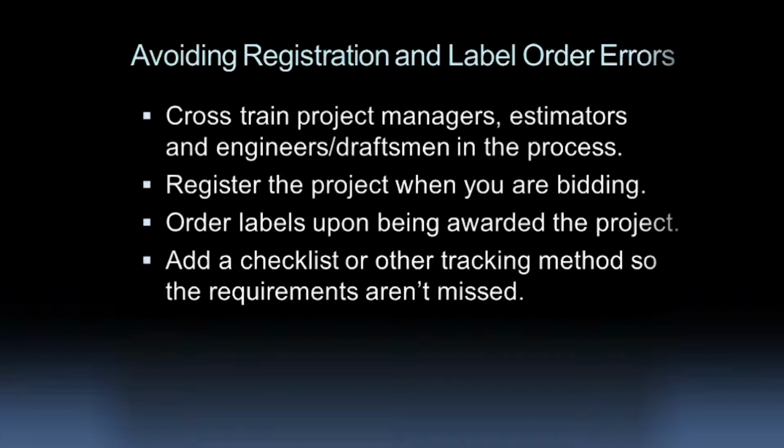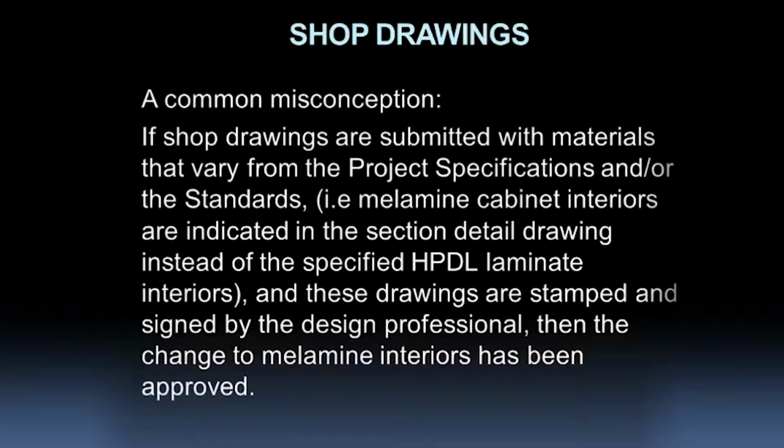We also recommend that you register a project when you are bidding. I know we have several of our licensees that do this on a regular basis. That way it's registered, and it also gives us the opportunity to help you out by checking with the architect on a regular basis to see if the project has been awarded. And if it has been awarded to a non-licensee in the program, we alert the architect to let them know that the project has been awarded to a non-licensee and that the project could not receive certification. The other thing to consider would be to add a checklist or other tracking method so that the requirements aren't missed. So now let's move on to common errors in shop drawings.